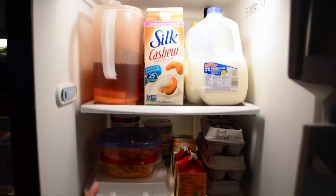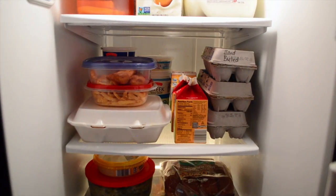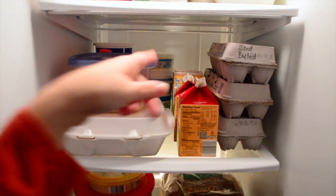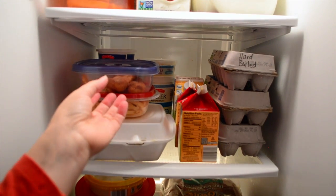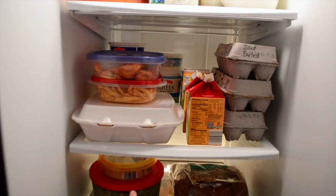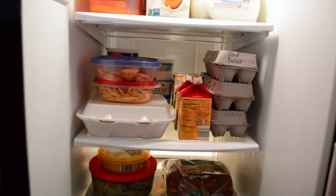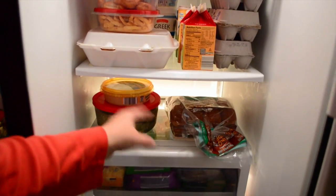Okay, moving down. I have a thing of hard-boiled eggs that I keep in here, and then regular eggs. We've got cream and some cartoned eggs, and some more dairy back there, cottage cheese and feta cheese and my Greek. And then usually in these two sections we have some leftovers as well. My kids made some chicken nuggets and stuff, and so that's what's there.